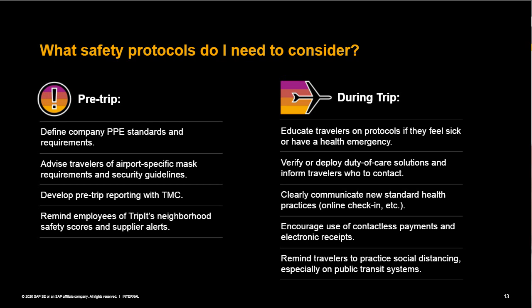We also believe that communicating with travelers to prepare them to comply with requirements for wearing masks and to ensure understanding airport-specific security guidelines in advance of their trips is extremely important in order to avoid issues or delays. Establishing with your TMC partners pre-trip reporting of all upcoming travel is also something that's very important as far as we're concerned, in order to ensure that everybody is in sync as to what travel is going to be taking place.